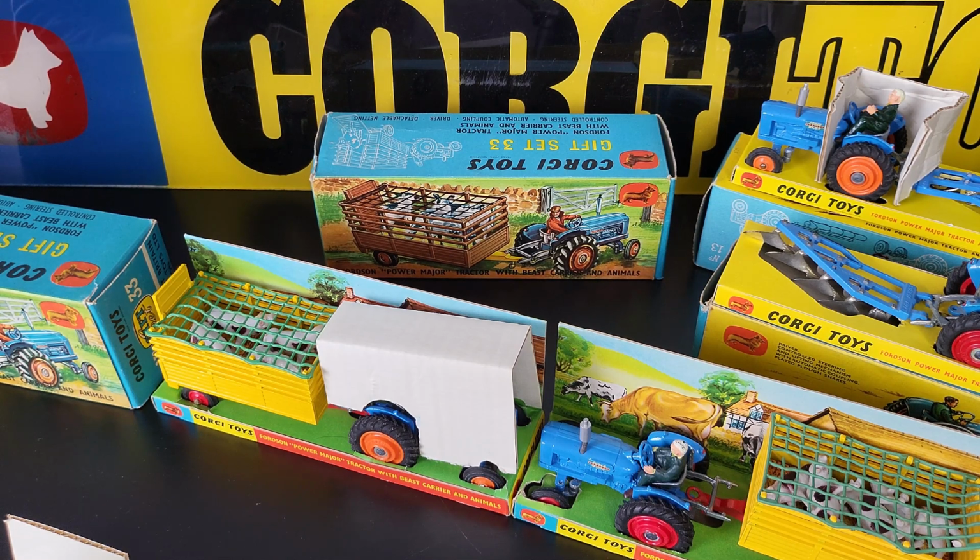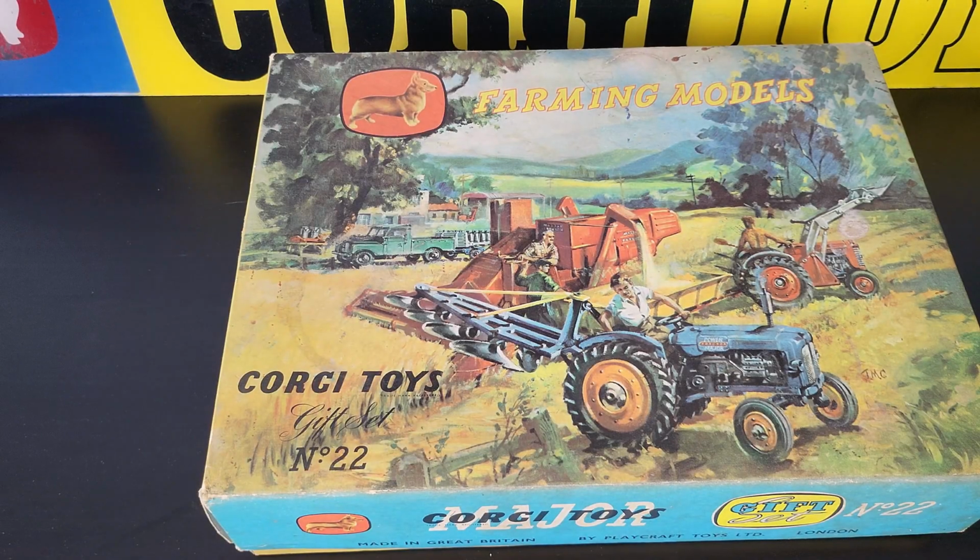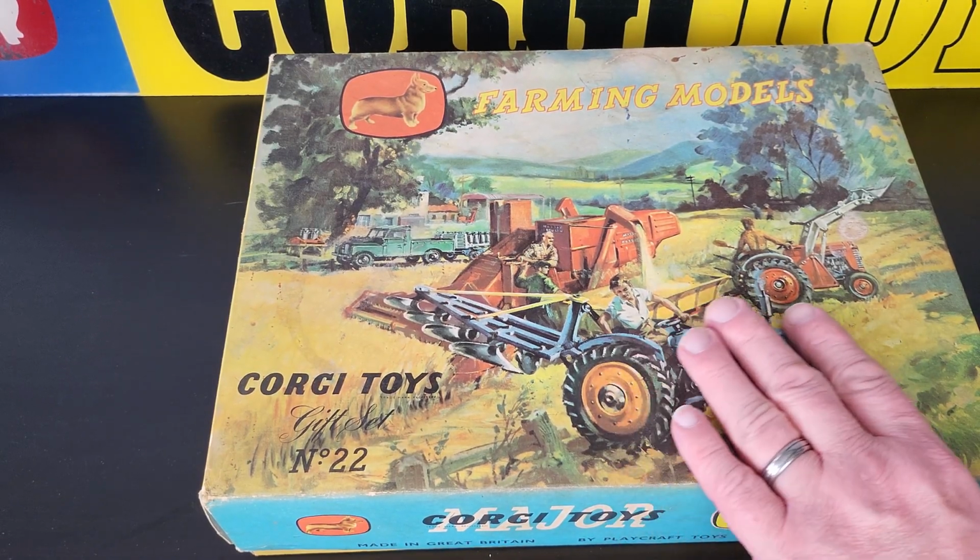So this is all our early Fortunes, again ranging from the early 60s to mid 60s. So really fantastic. A lovely display of models, lovely bright blue colours. Yeah, absolute classic from the period, aren't they? Yeah, to mirror the real life vehicles at the time. Fantastic. Okay, so this is an absolutely massive bit. Farming models.